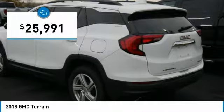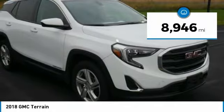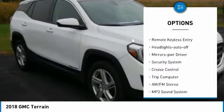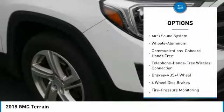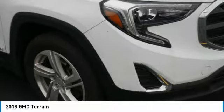And it's priced below $30,000. This vehicle has less than 9,000 miles. Here are some of this vehicle's great options: all-wheel drive, heated side mirrors, traction control, remote keyless entry, auto-off headlights, power driver mirrors, security system, cruise control, trip computer.